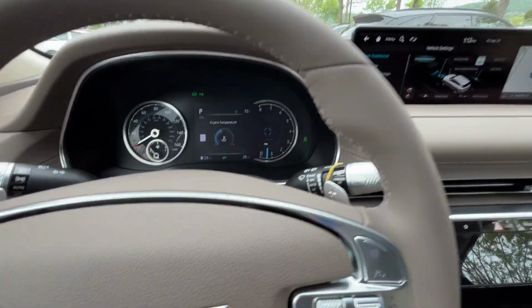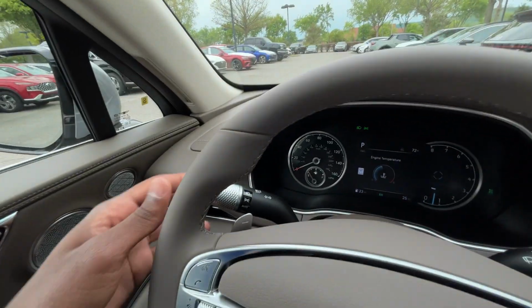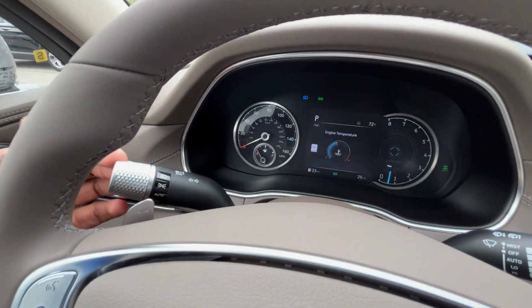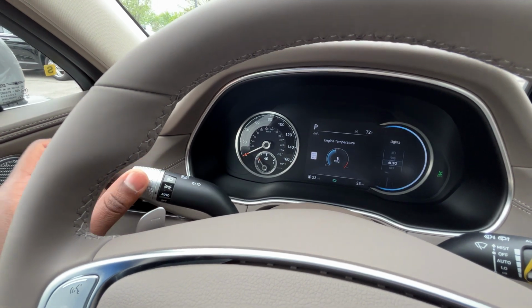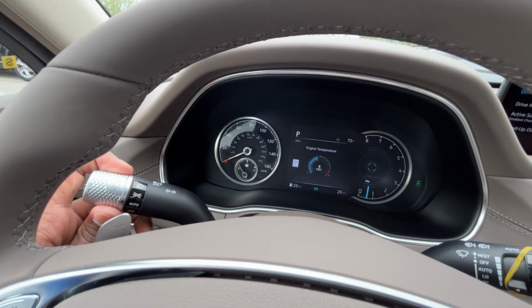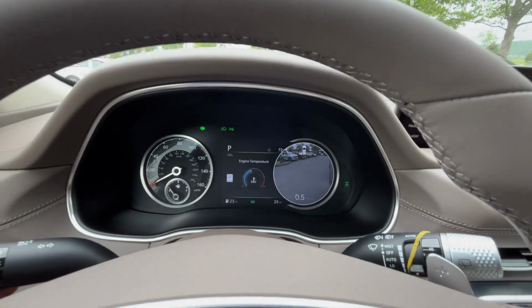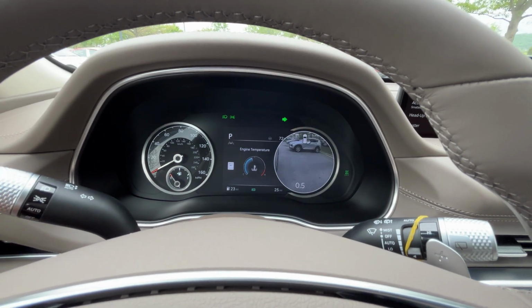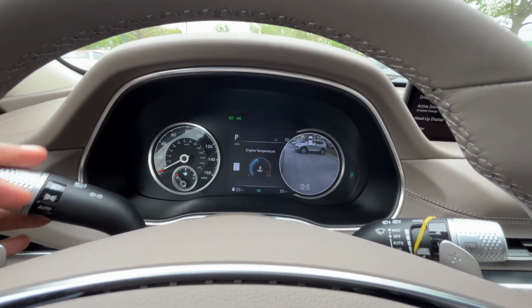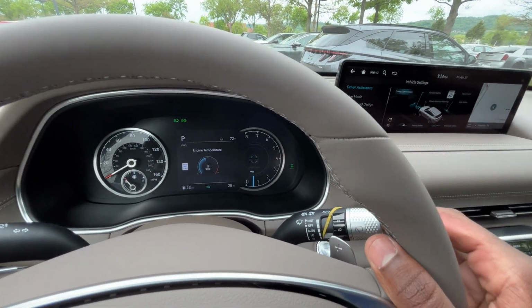Paddle shifters are behind the steering wheel. Heads up display right there. Headlamp controls are here. High beams, toggle them off in the flash, and then auto, you'll just have the auto high beams on when you're in the auto mode, and you tick those on and off there. Blinkers, and then as you can see, it shows you the curbside view cameras depending on what side you're indicating.